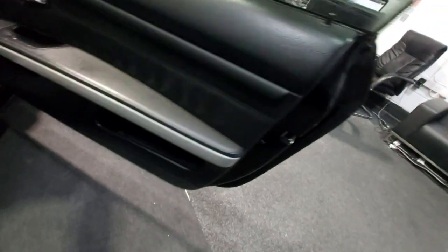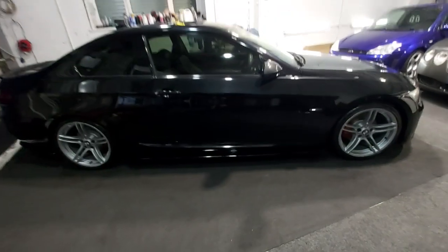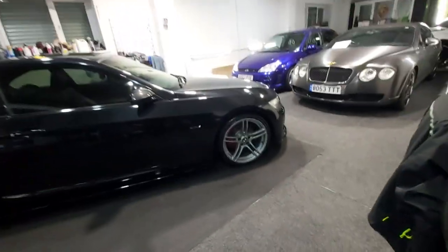Came back from the MOT centre, so we gave it another clean as well. We've cleaned under here in the footwell. The carpet is like brand new. All the pedals etc. are all clean. It's a bit dark under there, can't see, but all that is nice and clean. So, showroom condition. That's why we're keeping it inside with the rest of the fancy cars.